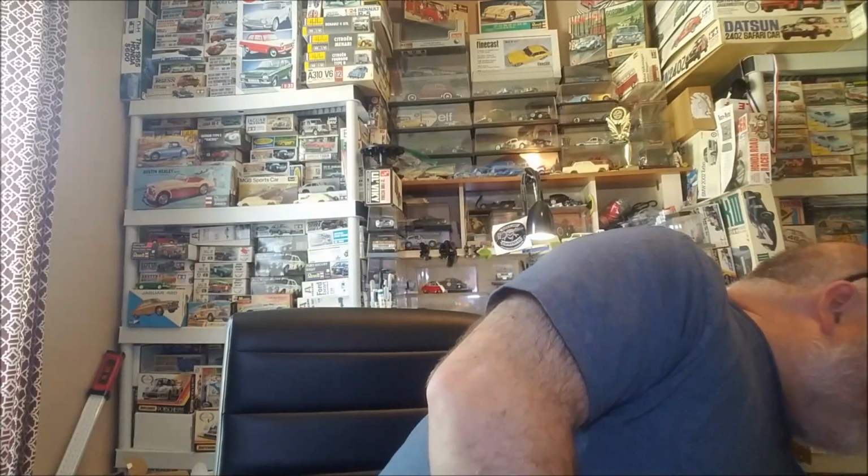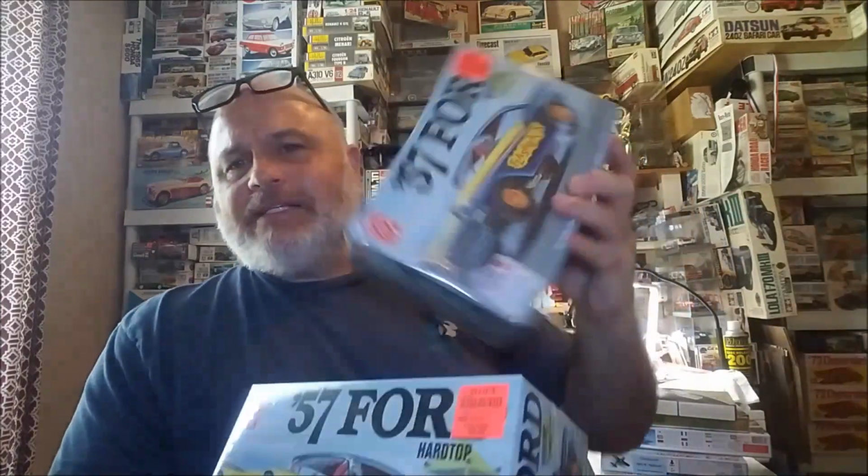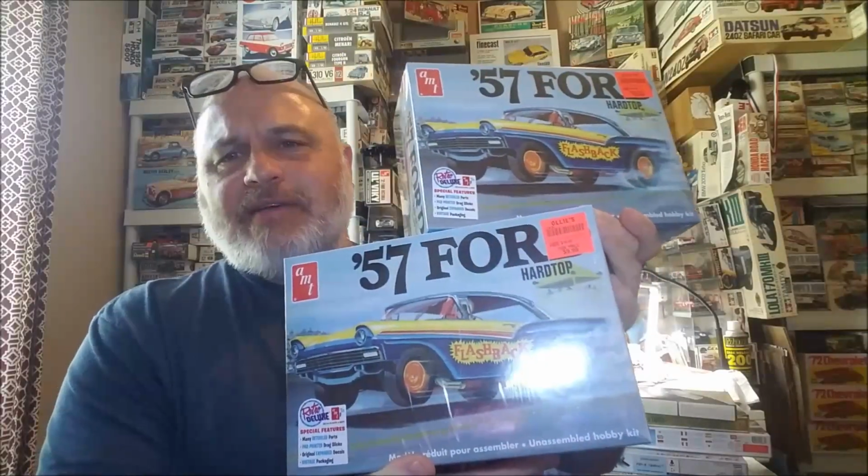And then another one for your muscle car guys, 69 Dodge Daytona. And then another muscle car for your muscle car guys, the 69 Hurst Olds. You can see that right there. And then two of these 57 Chevys. And that's all the car kits I wanted.